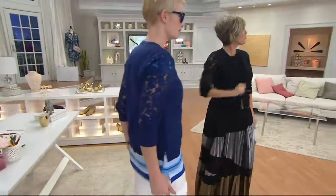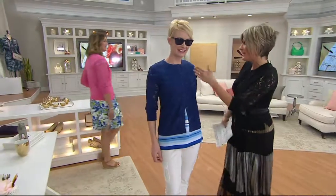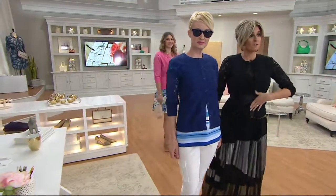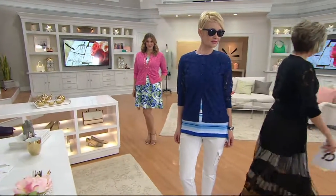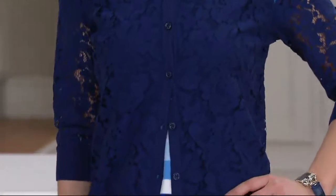Fully approve. Oh, you do? I was afraid you were going to say you don't. But look at it, Obi sash. So we are, the two of us, wearing it almost fully buttoned as a lace top. Right, you could wear it as a lace top. You can. Or Bonnie's wearing it just as a cute little cardi over a sundress.